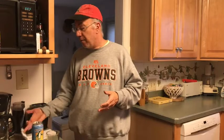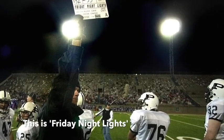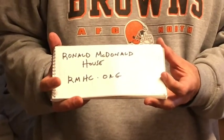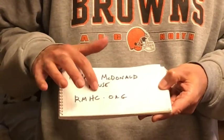Now for Friday Night Sips, we are also taking a page out of Jimmy Fallon's book. Every night on the Tonight Show, he's offering a different charity that you can give to. So we're going to offer up Ronald McDonald House. It's rmhc.org. It's Ronald McDonald House Charities.